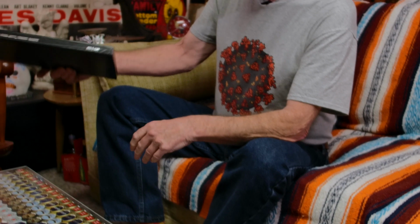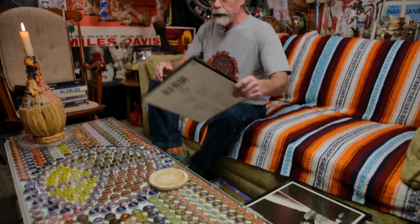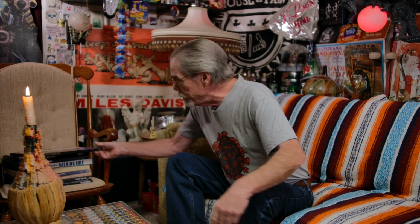Stan Getz, another one of these Mosaic collections. Stan Getz, my hero. Billie Holiday, The Golden Years, 3 record set. When you listen to Billie Holiday, it's like putting yourself into a movie. Love that lady, Billie Holiday. Jethro Tull, 20 years of Jethro Tull. Outtakes, rarities, stuff that didn't get released.